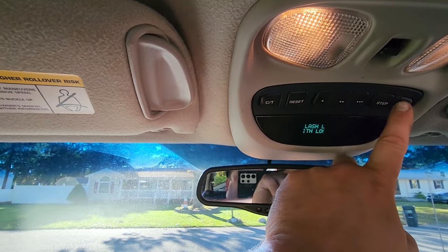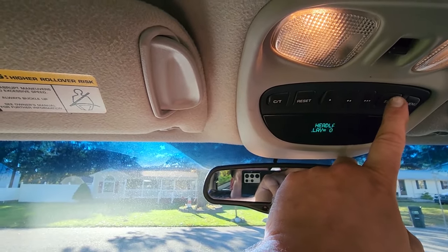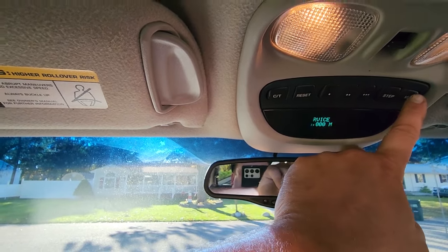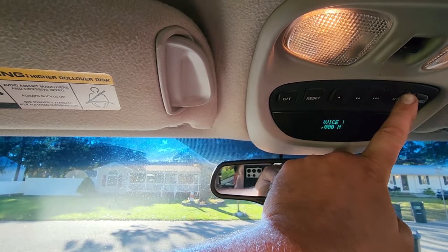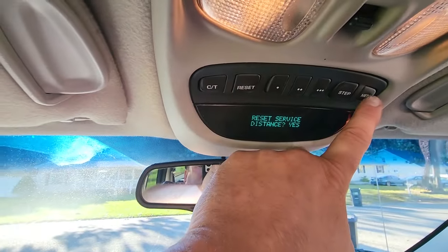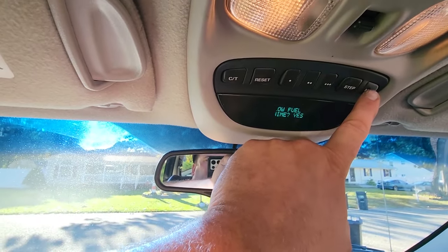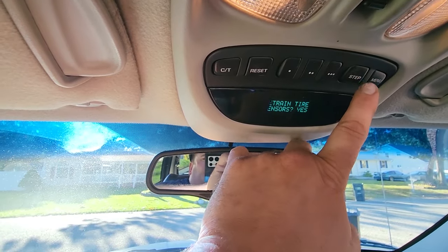Horn? Yes. Flashlights with locks? Yes. Headlamp delay off, let's do a 30-second delay. Lamps with wipers. Yeah, let's be safe. Service 5,000. Let's do 4,000. We use synthetic. Reset service distance. Yes. Chime low fuel. Yes. Retrain tire sensors. Yes.